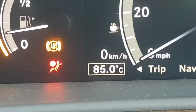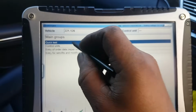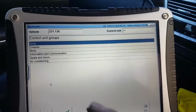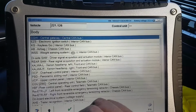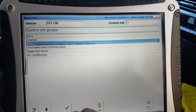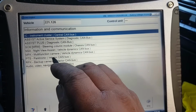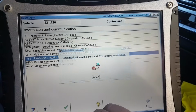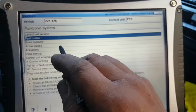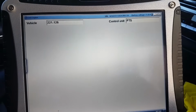I haven't plugged in the sensor yet in the bumper. Let's take these off. Right, so let's go to control units, and now we're going to go to, that's probably body. Body, maybe not. Information and communication, maybe. Parktronic, there we go. So okay, that's fine. Let's do fault codes to start with. There are probably fault codes because I had the bumper disconnected, obviously. I'm sure it's going to have some.